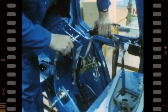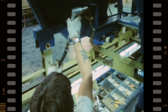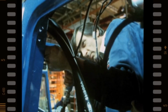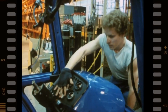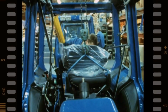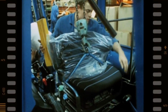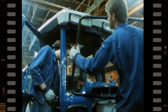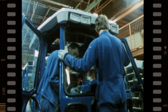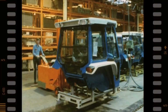Meanwhile, all the different types of cab are being assembled here on the cab assembly line. They vary in specifications according to the health and safety regulations of the country where they'll be sold. Some countries do not require any cabs at all, while others need only a safety frame. The completed cab is then moved over to the final assembly line.